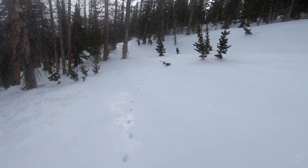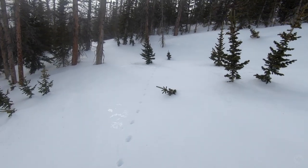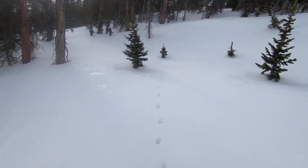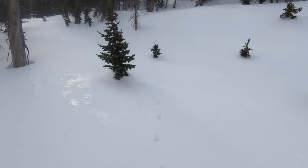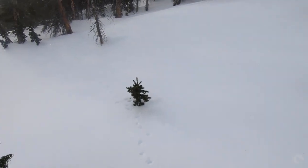We are following the lion tracks. They are fresh, definitely today's tracks, and not very old. Hopefully we won't see him.